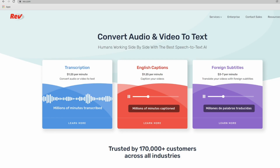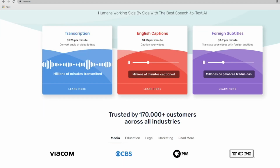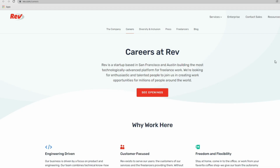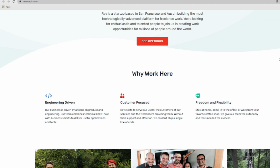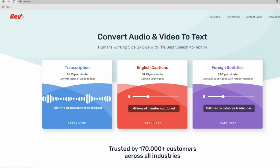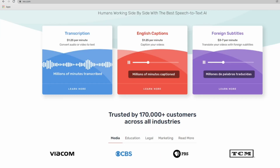Rev is well known in the industry to have expedited turnaround times, which, similar to Gmrtranscription.com, does pay more than regular jobs. So to apply, you'll simply want to scroll all the way down until you find the Careers tab and just fill out all of the necessary information, verify your account, and start earning. Compared to the first two platforms that I mentioned, Rev pays up to $1.10 per audio or video minute, so just imagine how much you can make accepting jobs from this site whenever you have free pockets of time during your day.